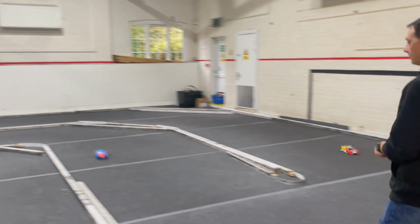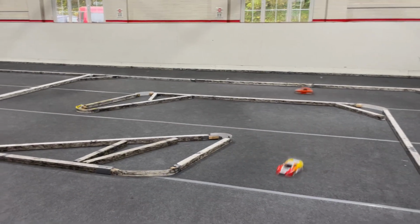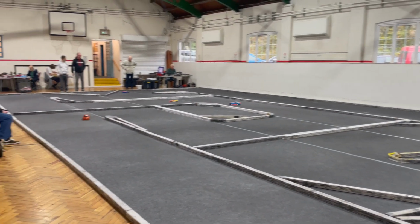Again, hitting that wall. It's making that apex quite nicely. Smooth through here. Nice tight lines.